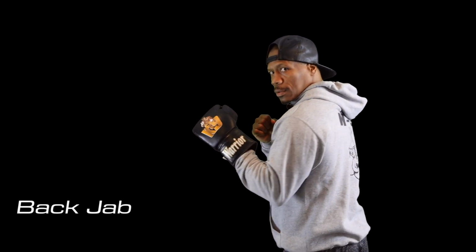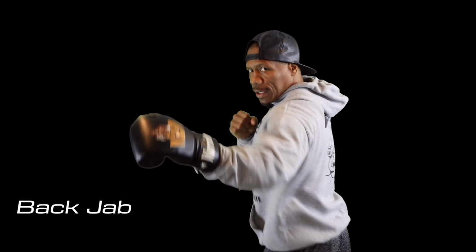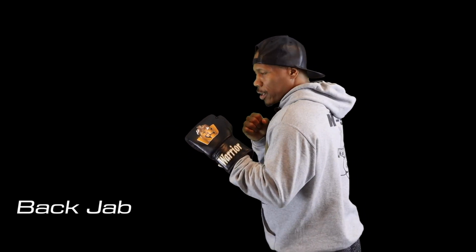Another jab that I like throwing is the back jab. Open the hand up. The last minute, if you want to slap him hard with it, back jab. The back jab is a slap jab pop. It's kind of a legal punch because you're throwing it this way, but to make sure that it's a legal punch, before I throw it out there, I turn it over. It makes it a legal punch. So that's the back jab.